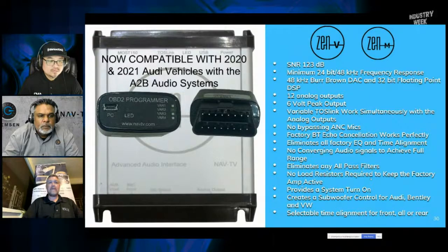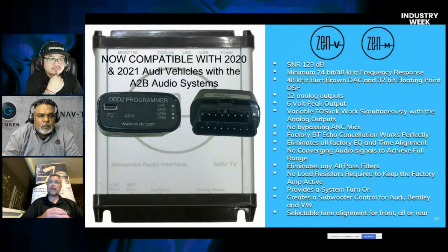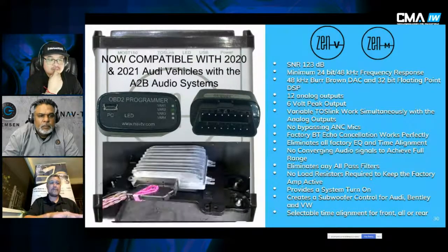Included with the kit, you get a programmer. This program is a tool. This means that you can flash any Audi out there with the A2B system to be compatible with the Zen V. If the customer wants to put it back to stock, you load a new file, which is available on our website, and it puts the vehicle back to stock. So don't think of this as a part. This is a tool, and you can use it on hundreds and hundreds of vehicles without having to send it back to us. And this is just a picture of the A2B.